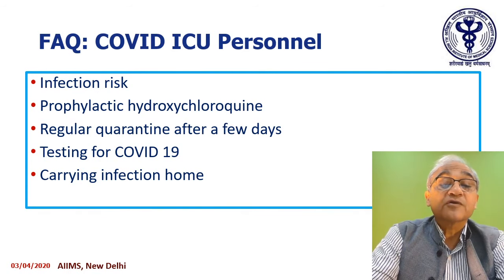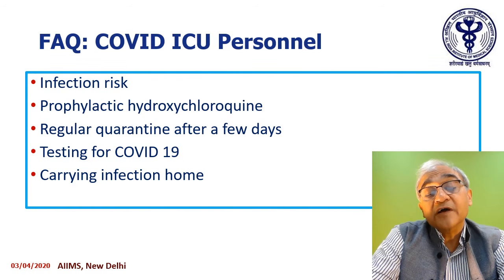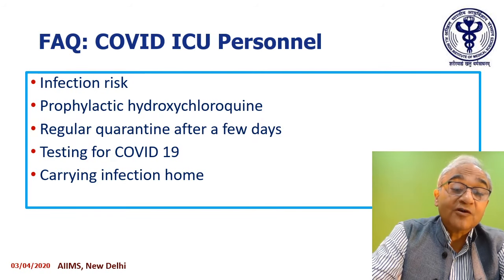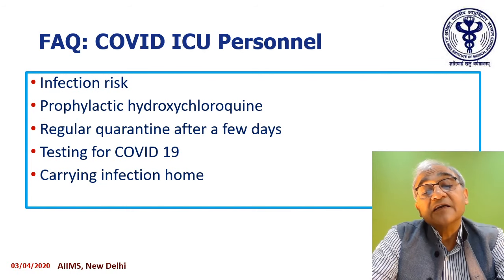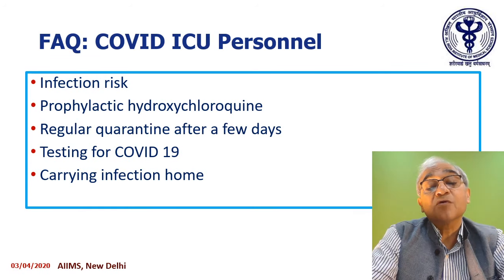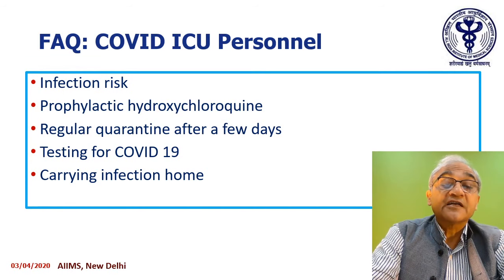Then there are issues of regular quarantine of healthcare workers after a few days, and there is a big problem regarding this in our ICUs, and I'm sure this will happen in other ICUs also. As per the Indian guidelines, regular quarantine has not become a standard. When can we really ask 6 people or 10 people or 15 people to work for 7 days and go back and take time off for 14 days and come back after that? We really don't have that kind of manpower to advise quarantine. Quarantine should ideally be given to all people who get infected, who get exposed, or where there has been some breach of sterility and a lot of apprehension follows that.